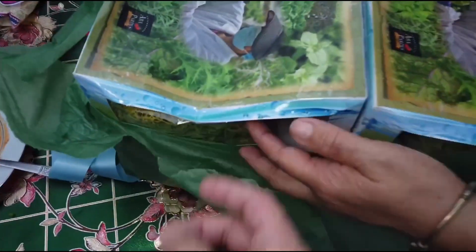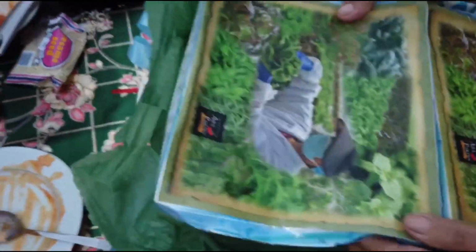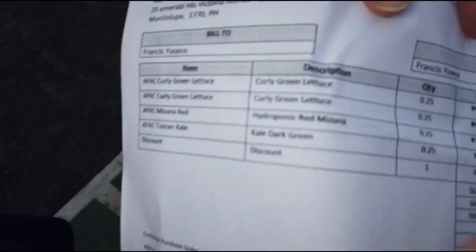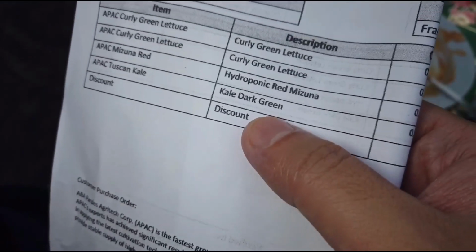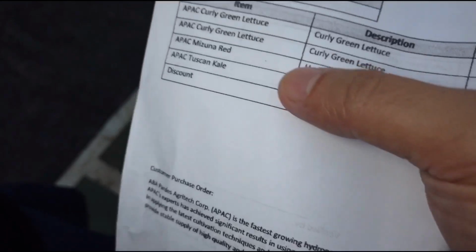So yan, guys. Oh, look at that. So tignan natin yung list. May list siya, guys. So green lettuce, curly green lettuce, tapos meron siya red mizuna, tapos kale dark green. Yun ang pinadala niya. And a discount. May discount pa ako. Yan, guys.